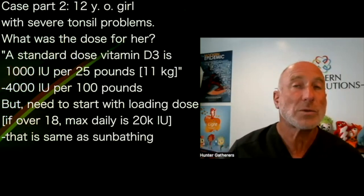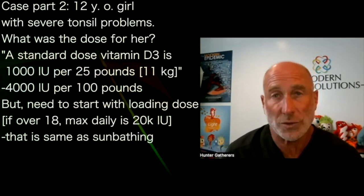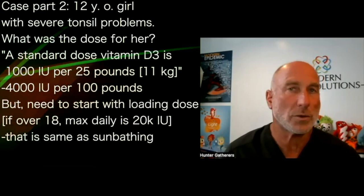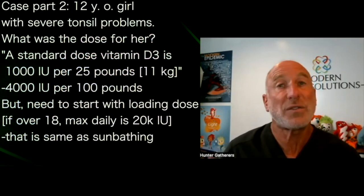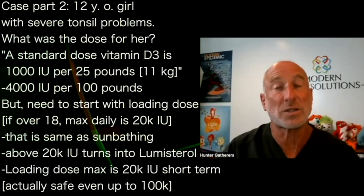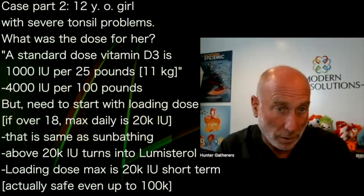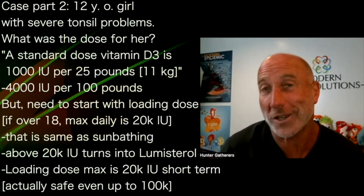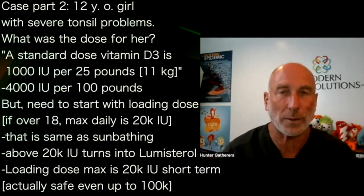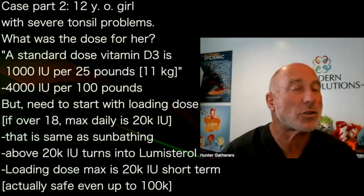Okay. So the maximum daily dose I recommend for anyone who's over the age of 18 is 20,000 international units. And the reason is that's the amount that you can make sun tanning in your bathing suit on a nice day. So that's physiologic. Once you get to that 20,000, sunlight is actually turning the vitamin D into something called lumisterol, which is where vitamin D gets switched into a sunscreen. All right. And yes, people are working on lumisterol as a sunscreen, but they need funding, and that comes from big pharma. So you won't see that anytime soon. So I like to think of 20,000 as the maximum dose, and that's a short-term dose.